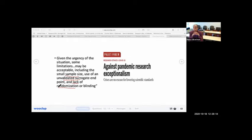On one hand, I think there is time to use an adaptive design. Even that is controversial because you want to minimize the number of patients enrolled to the placebo group. But this is not the time to start using small sample size, unvalidated surrogate endpoints, and lack of randomization. So there may be some wiggle room in clinical design, but this is not the point where you would want to make an exception to the study design.